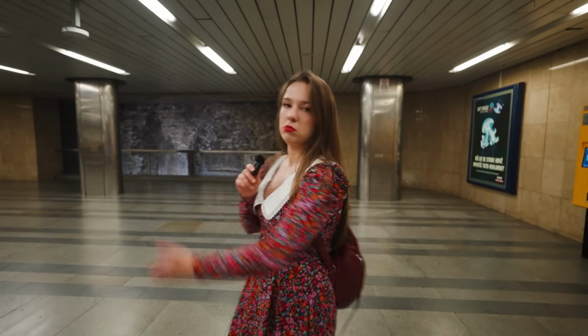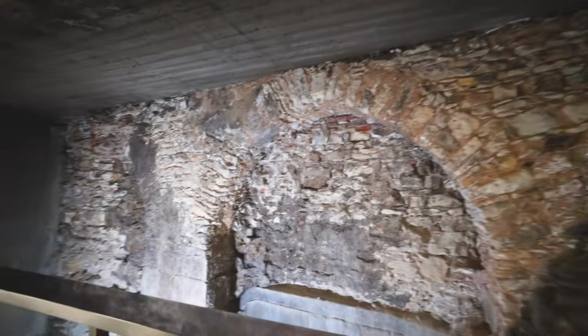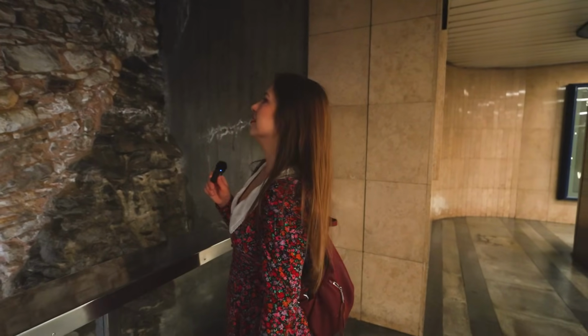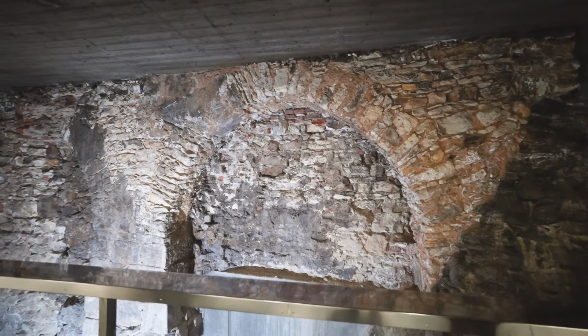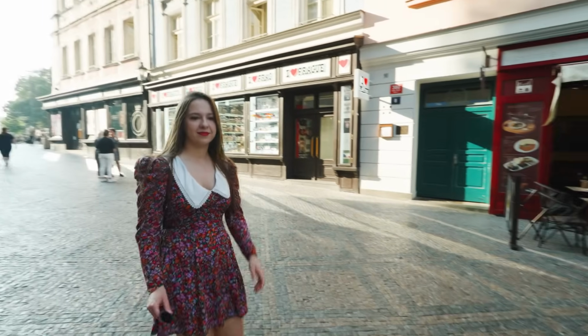If you would like to take a look at the old bridge, you can find it in the metro vestibule over here. Here you go, guys. I think it's really cool that they decided to make it part of the metro line. You can see the arches of the bridge. So now when we are walking down the street, we are essentially going to be crossing it because we are going to be walking above it.